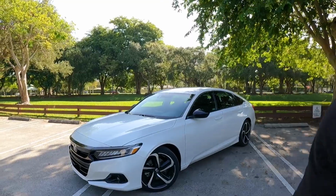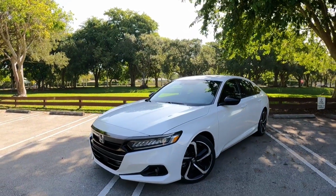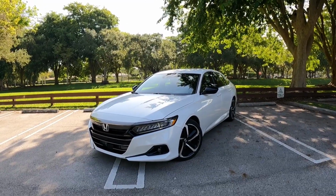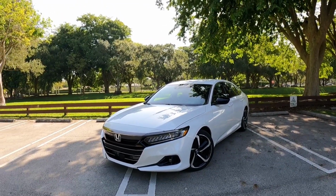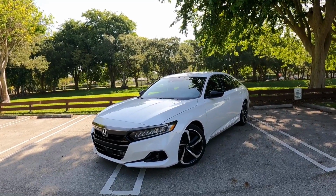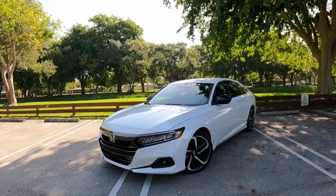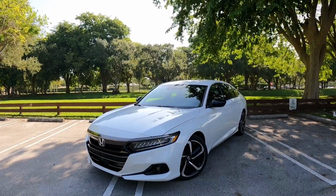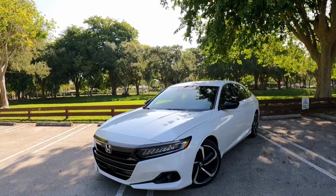So me personally, I love the way this car looks. It looks really good here, especially with the white paint, also with the black accent. So I got the blacked out rear spoiler, also the black mirror caps. And let's just talk about the front styling here. As you guys know, this is one of my favorite cars in the mid-size sedan segment. As you guys can see, very sporty, very long hood, very low stance to it. Like I mentioned, I have the 1.5 liter turbocharged engine. I think that's the most popular trim here in the Accord's lineup. I think a lot of people buy the Sport more than any other trim level that the Accord offers.